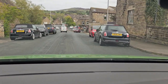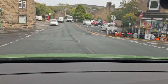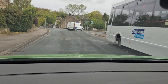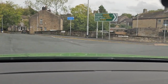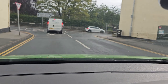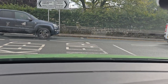Where the red car just turned right across there, that's signposted no entry. Somebody failed for that one. This one here, Steeton, Keighley. Indicate. If you did your mirror, might as well do signal as well. Turn right again at the end. Steeton, Keighley. Now if they go to Addingham, they're going to go left. If they go back on this route, Steeton, they will go right.